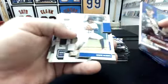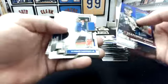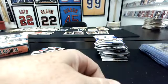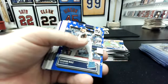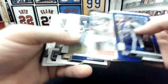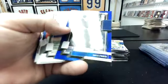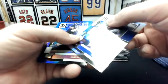Trevor Story, blue. Matt Brash. The hit behind him. Rod Carew, red. Mike Ballman. Shane Baz, Independence Day. Chaz McCormick, blue. Javi Baez, red. Jose Siri. Miggy, elite to 349. Julio Arias, that is to 427.